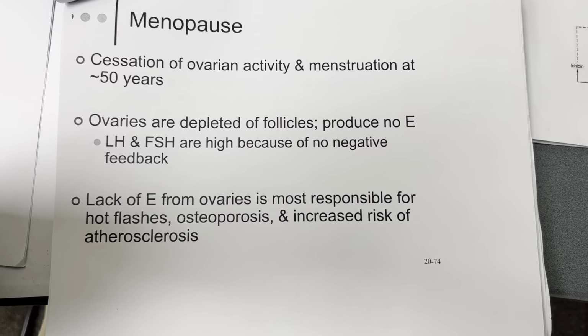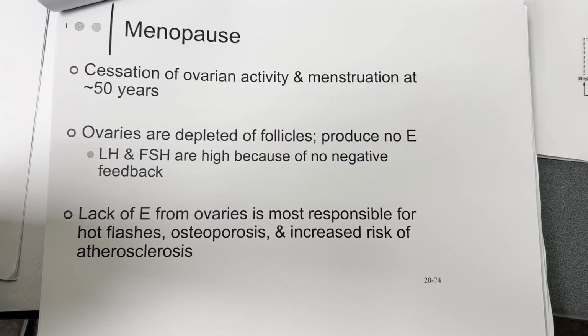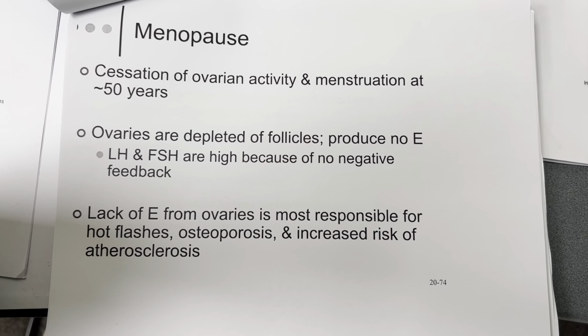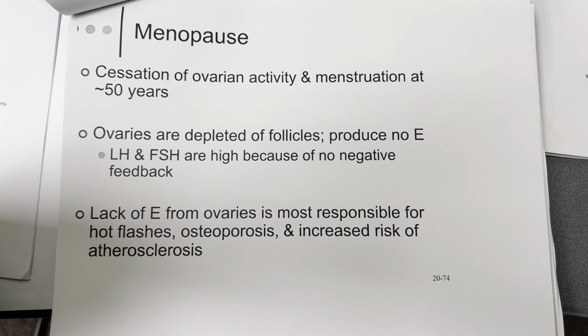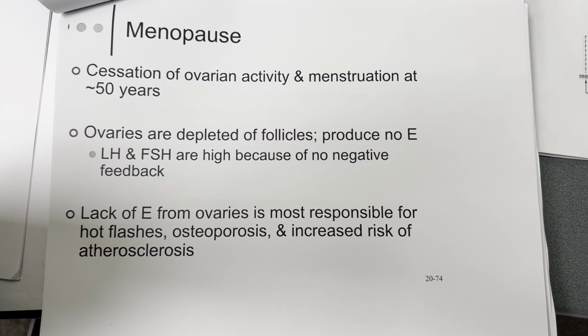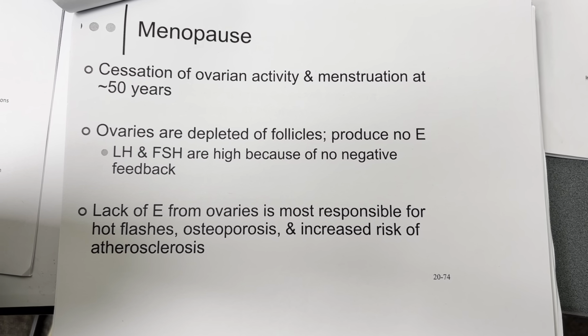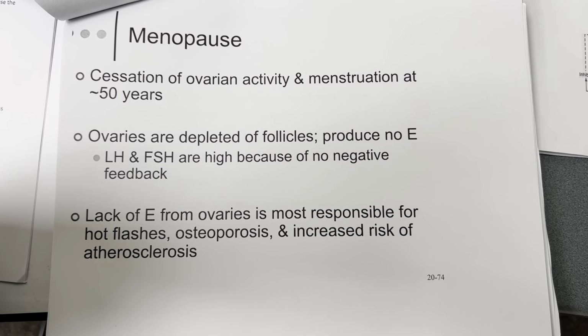Menopause: lack of estrogen from the ovaries is most responsible for hot flashes, osteoporosis, and increased risk of atherosclerosis.